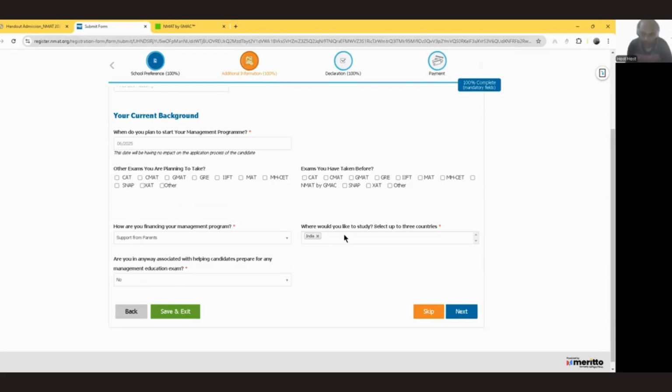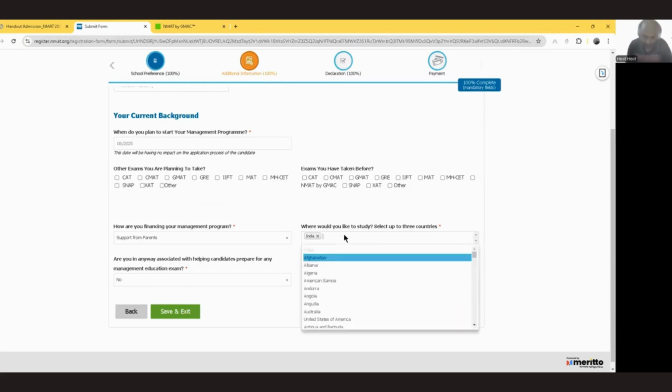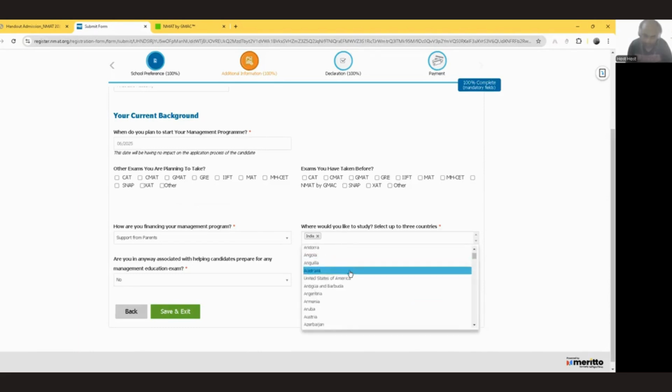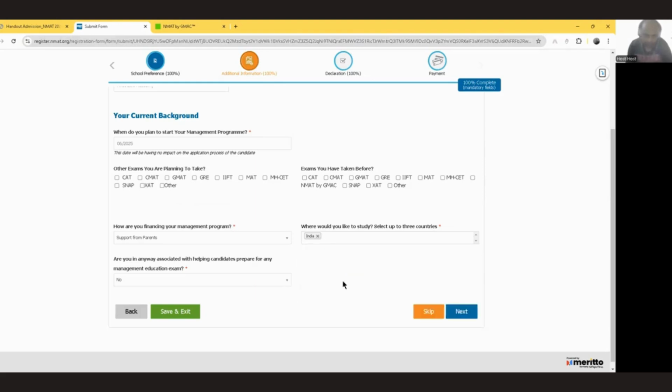Okay. Then where would you like to study? Select up to 3 countries. You have to select at least 1 country. So India is the most default country available here. You select India. If there are other countries that you want to put down here, you can. It doesn't cost you anything, but it doesn't make a difference in the grand scheme of things.